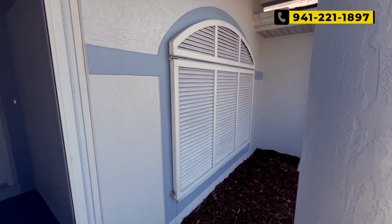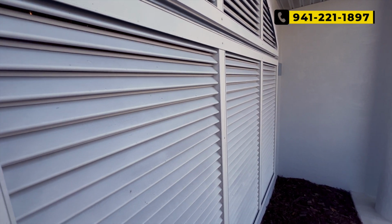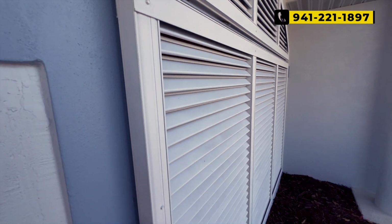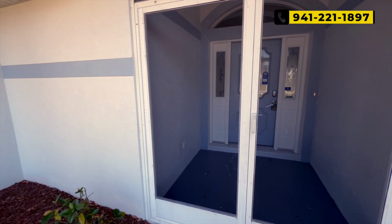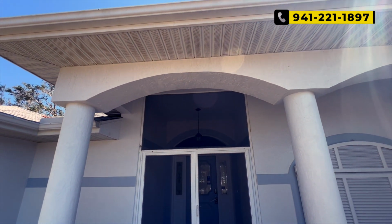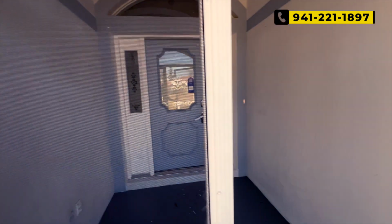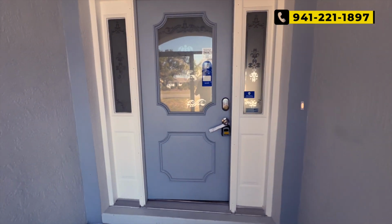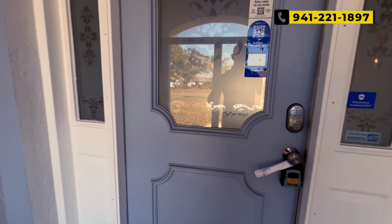And these are different. I have not seen these exact ones on a home, and they are metal, so that's a nice touch. Gotta like the columns too. Nice addition. And then we've got a screened-in entryway and a little bit of space in here.